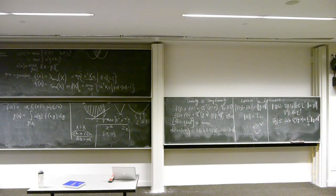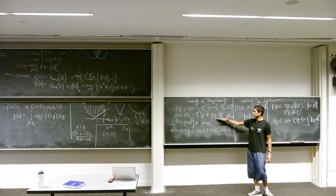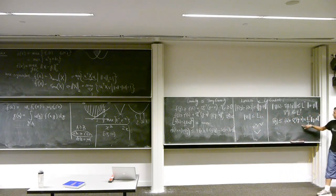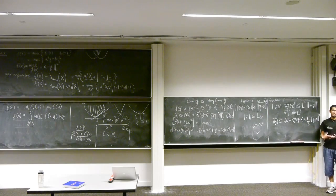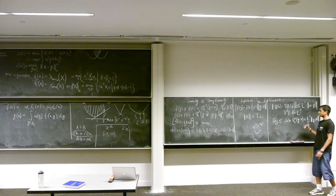So it's a good idea to wrap your head around these definitions. I'm sure that you could write some sort of a first order condition for this, but I think the most useful characterization of these functions is the first order one, right? So the first order for strong convexity and the first order for gradient being Lipschitz, you should really try and internalize these, the fact that they're trying to say slightly opposite things about the function.